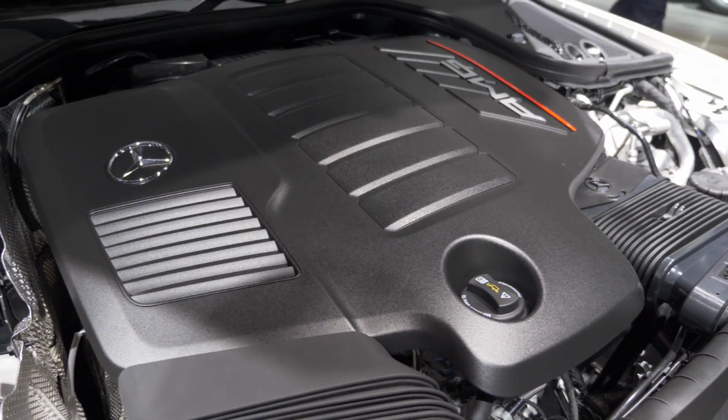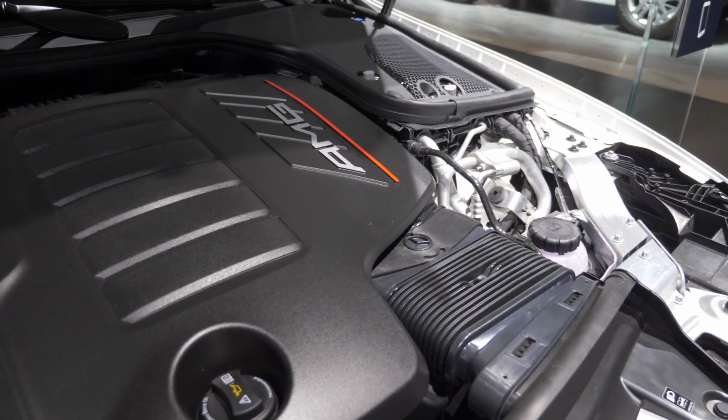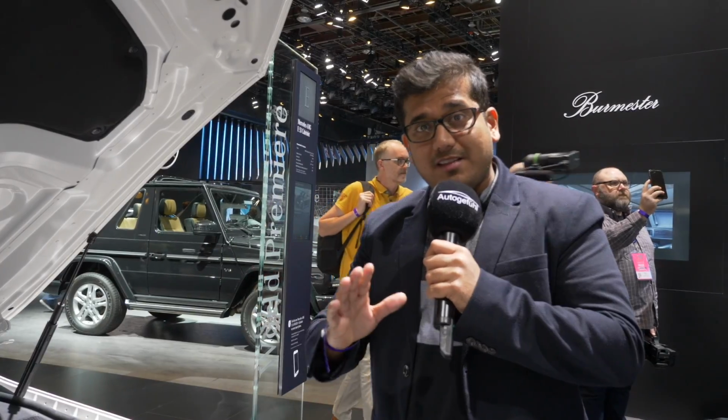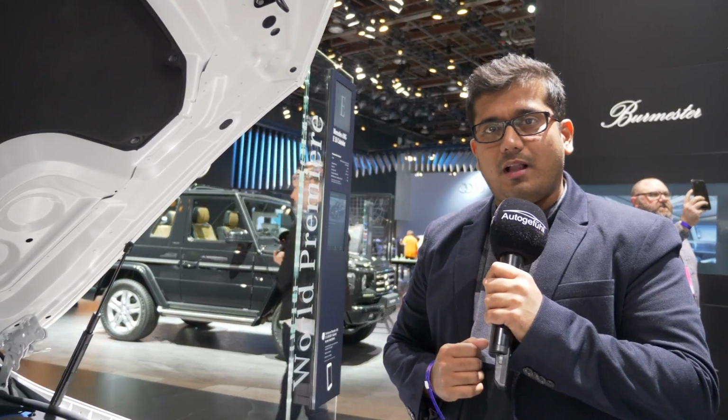Together, the engine itself makes 429 horsepower and the motor makes an additional 21. Pretty interesting. I think this is a very nice balance between performance, efficiency, and hybrid technology. And I think it sits very well in between the 43 and the 63.